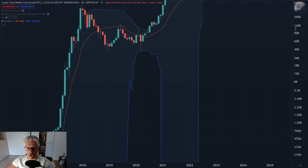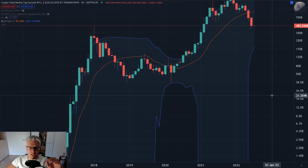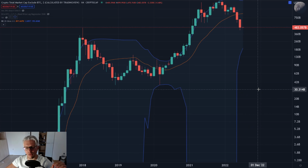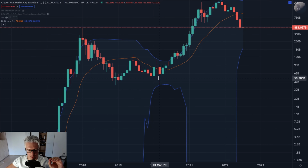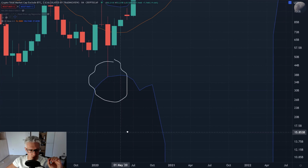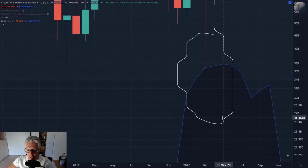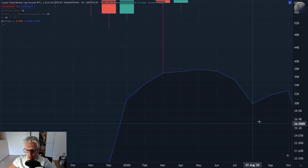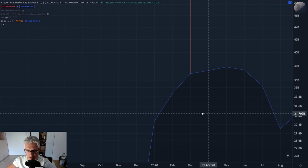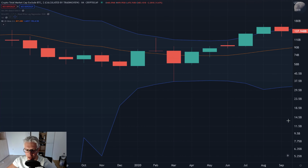We can see that actually here, the lower monthly Bollinger Band was actually touched. This is very different from Bitcoin, because here in March 2020, we can actually see that the lower monthly Bollinger Band was touched not only a bit, but freaking perfectly. Let me just zoom in and show you how freaking perfectly it was touched. Like, look at this. How much I've zoomed in now. It touched the lower monthly Bollinger Band absolutely perfectly.